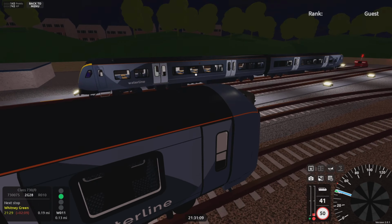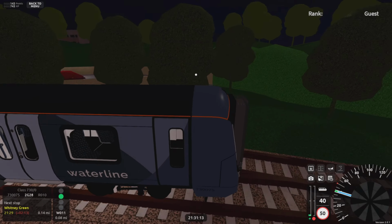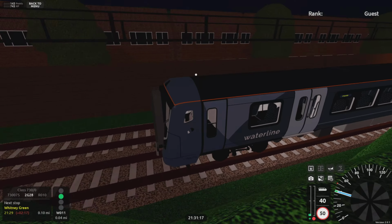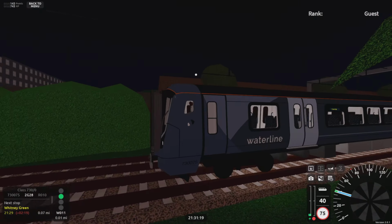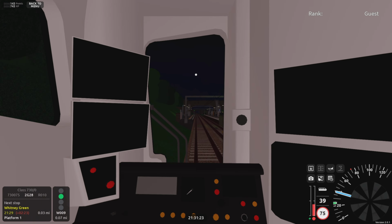Oh, what's this that we're going past? Is this a 195? I think it is. Looks like the Northern stock. Anyway, right, let's get back in. I must admit, the livery looks a bit like the old Northern livery. I don't know. I'm not too sure what it's meant to represent, but let's slow down for Whitney Green.